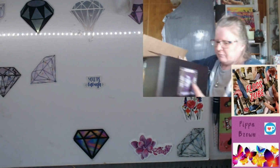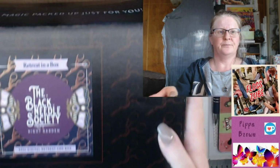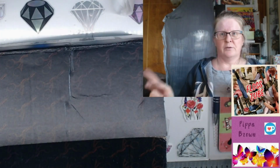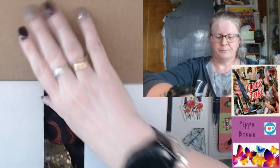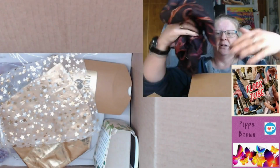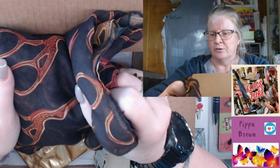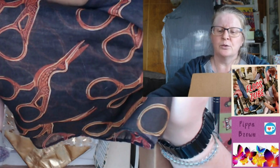Now, the latest box I have also got is this one, the Night Garden. And from this, I will show you the Night Garden project. So, this was actually my freebie. And this is me as a VIP being able to show you. Everything that's in this box got used for the retreat though. So you've got this gorgeous scissors scarf. It's so soft. It's beautiful.